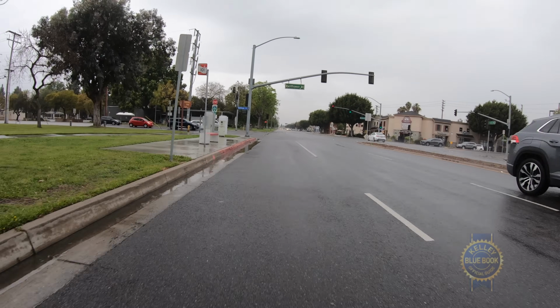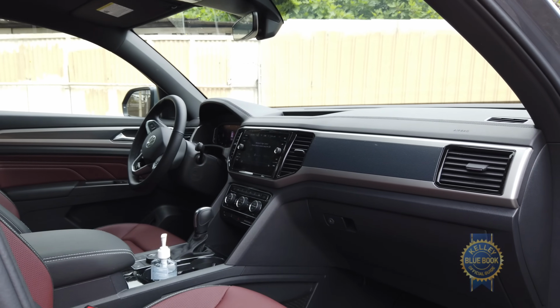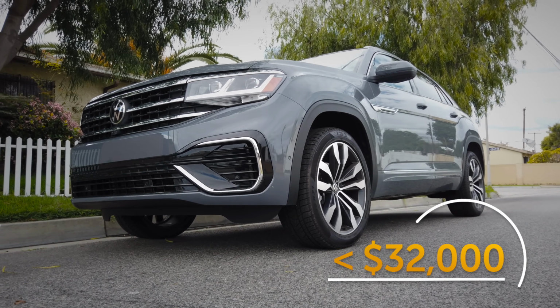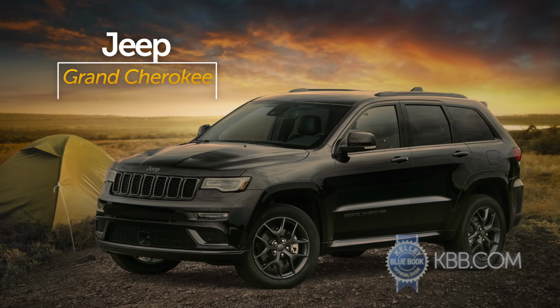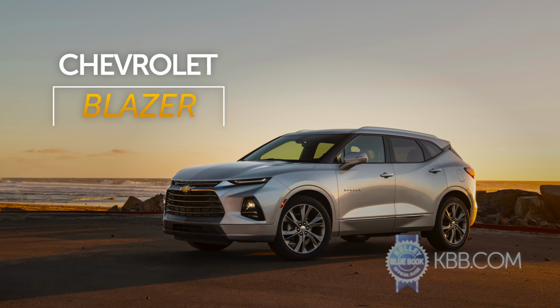Another area of scrutiny is price. Blind spot monitoring, forward collision warning, and a 6.5-inch screen with Apple CarPlay and Android Auto, a base Cross Sport S trim costs less than $32,000, including destination charges. That's roughly the same starting price spectrum as the Ford Edge, Jeep Grand Cherokee, Honda Passport, and Nissan Murano, while the Chevy Blazer starts a few $1,000s less.